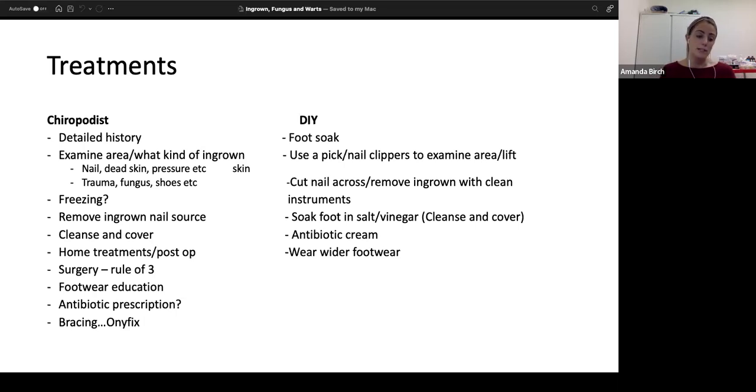And then there's always bracing. I don't personally do the bracing at my offices, but I know some chiropodists do. Essentially, they put a little gel that goes across your nail. It is visible the whole time. What it aims to do is reshape your nail a little bit to help it not dig in so much. I've done a lot of research on this, and I've talked to a lot of my colleagues about it because I really wanted to know more about it.